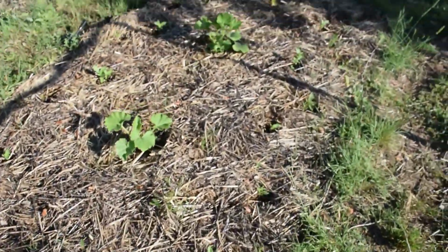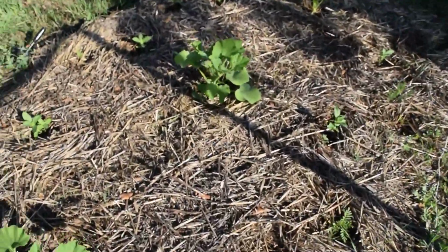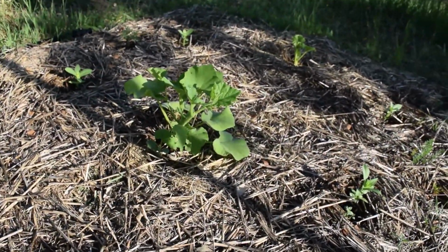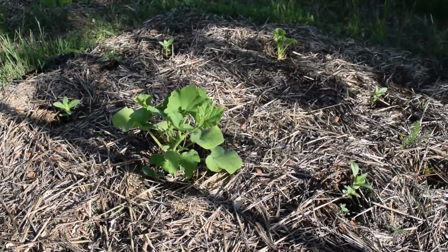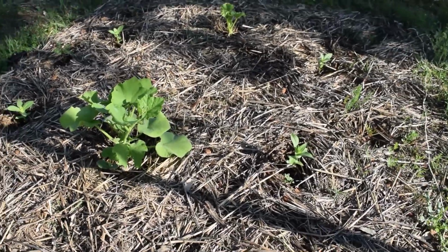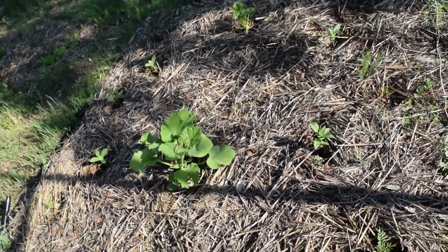And then here in the other bed we have some more pumpkins that are really starting to produce more leaves as well.